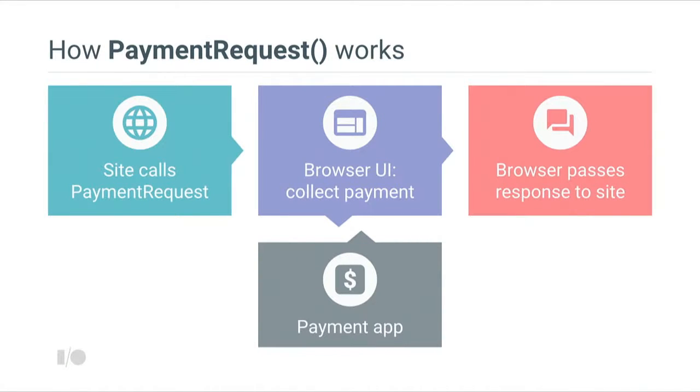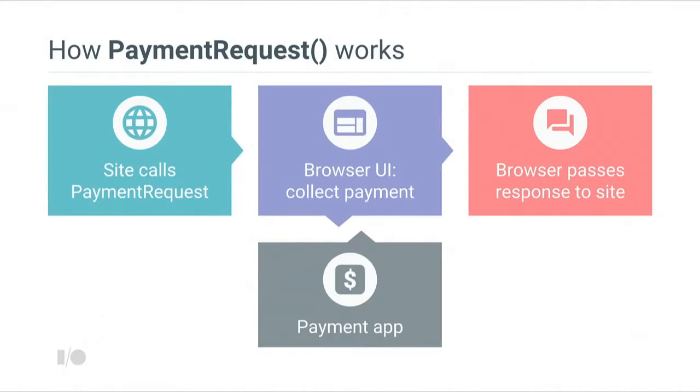Let's take a look at how Payment Request works. The process begins when the website passes to the browser information necessary to negotiate this payment. This information includes, for example, how much is being charged, what is in the shopping cart, so the browser can present it. Most importantly, this information includes what the accepted payment methods are on this website.